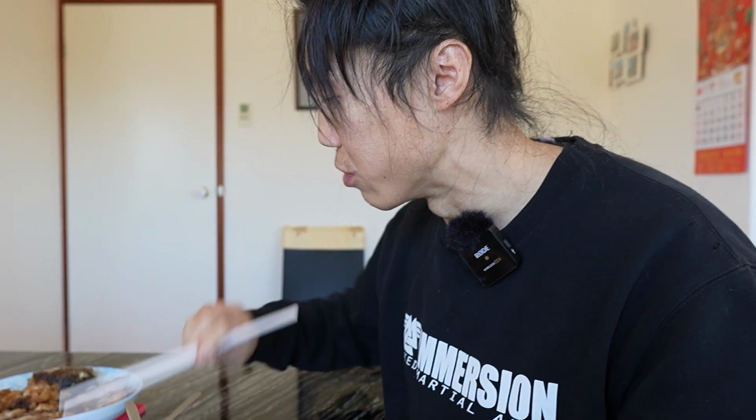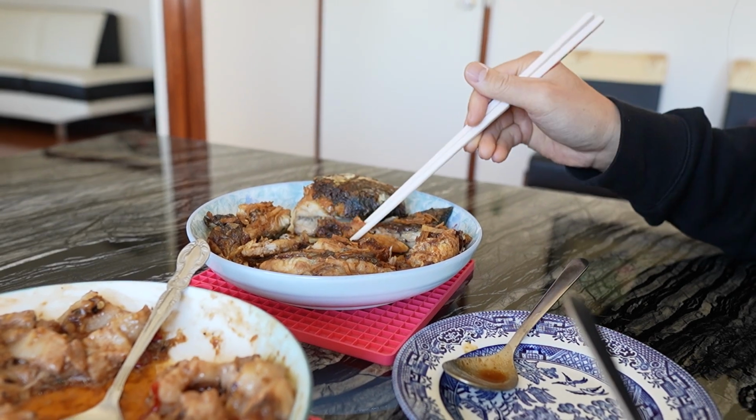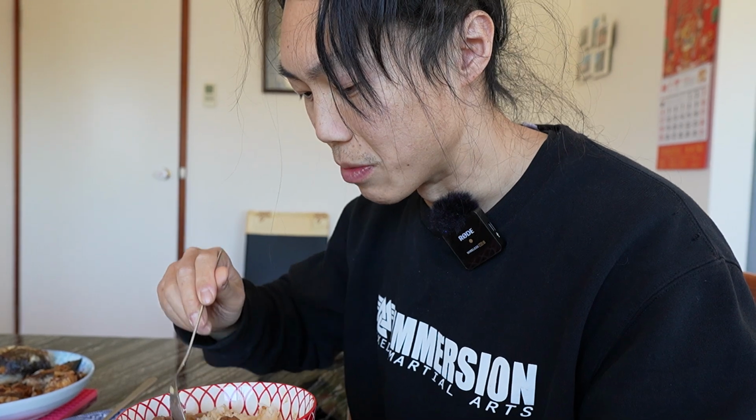That's so gelatinous. Alright, I'm gonna go in for the fish. Fish I use chopsticks. There's not much sauce on there, but I think it's like a sweet soy sauce. Watch out for the bones. Yeah. It's a nice subtle fish flavour that's mostly sweet. Oh yeah, good, chase it up with some rice. It's classic.